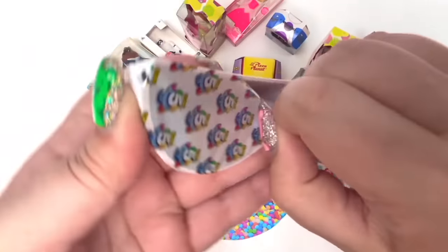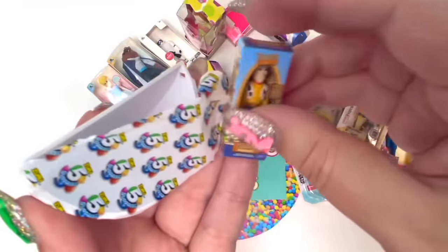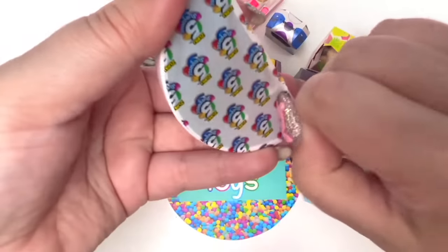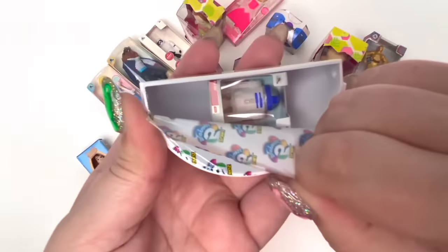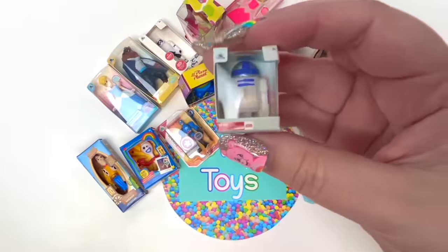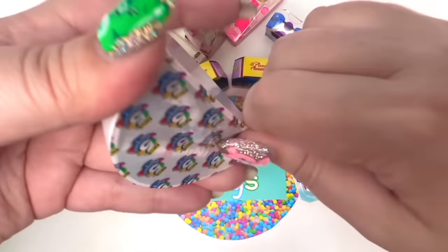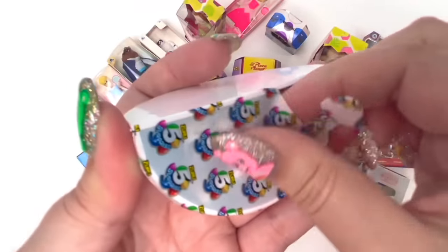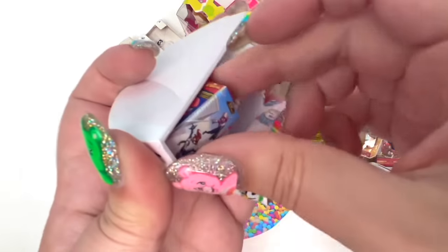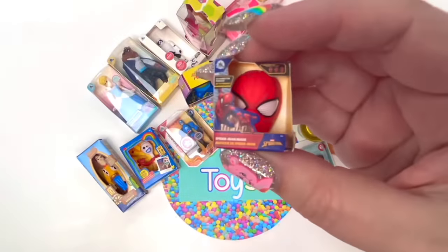All right, three more to go. And looks, do we have Woody or Jessie? It looks like we have Woody. All right, two more. And looks like we have R2-D2. All right, here we go. Here is the last one from ball number five. And we have, ooh, what is this? Looks like we got the Spider-Man mask.